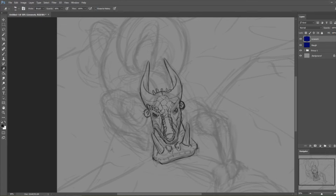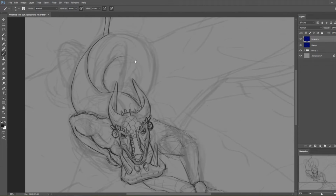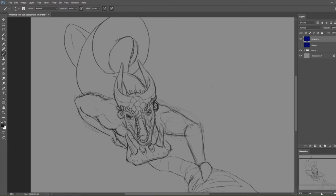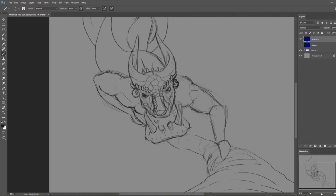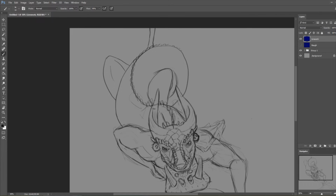I also changed my mind about the large muscular creature that I was talking about when I was breaking down the animals. In my head it felt like a really good idea, but as I tried to lay it down on the paper, I found that it was giving the creature a much more humanoid feeling. So instead I opted to downsize those muscles, still have them there, but reduce the amount of bulk that I was using from the hippo.